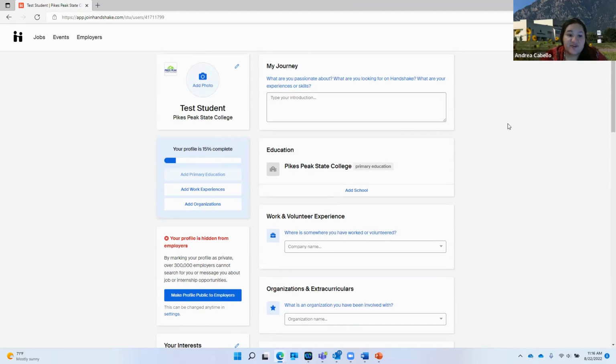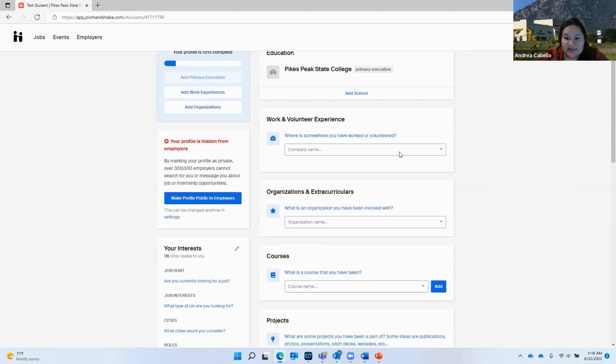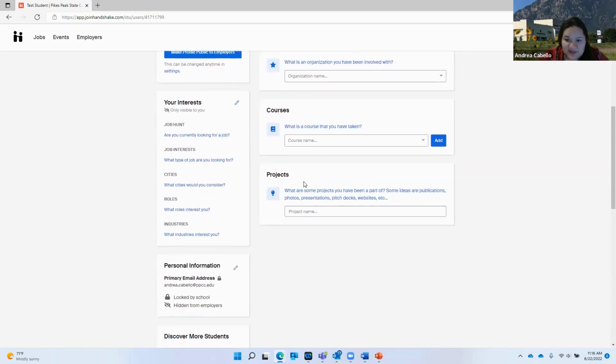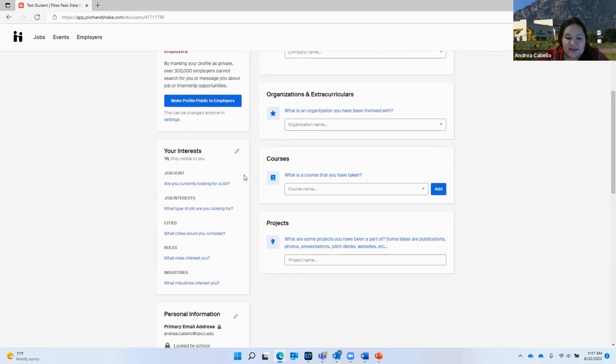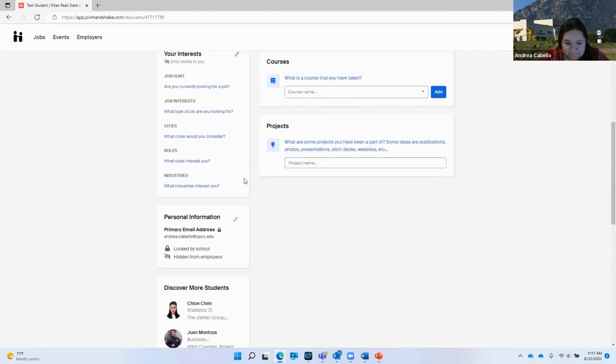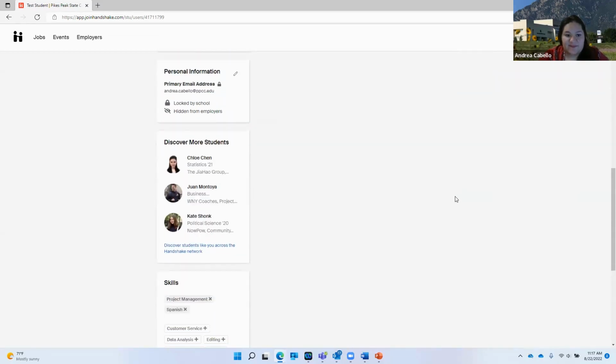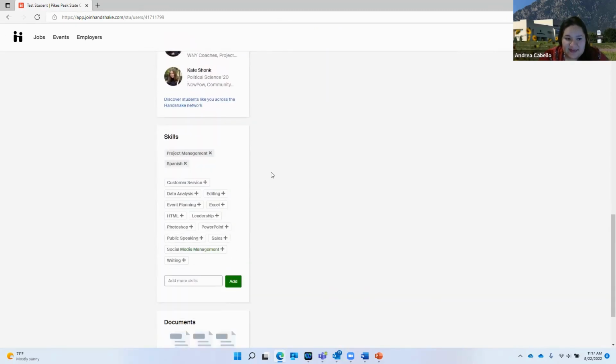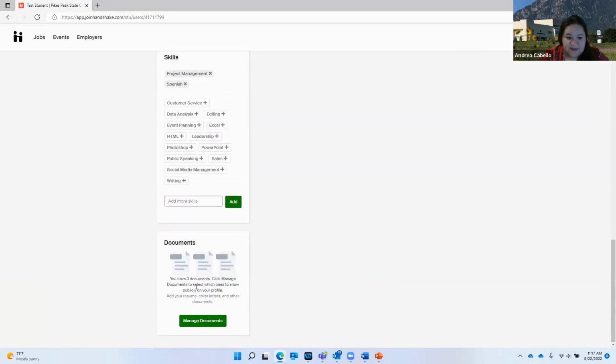So they can add a picture, they can add a little bit about them, any education, work and volunteer experience, different organizations and extracurricular activities, any relevant courses, any projects that they've done. They could add all that information there. And then also they can include interests, and then also other students here at the bottom that they may relate to based off their responses here. And then they can add any skills, and then here at the bottom, they can add up to 3 documents. So they could add their resume if they want their resume viewable on their profile.